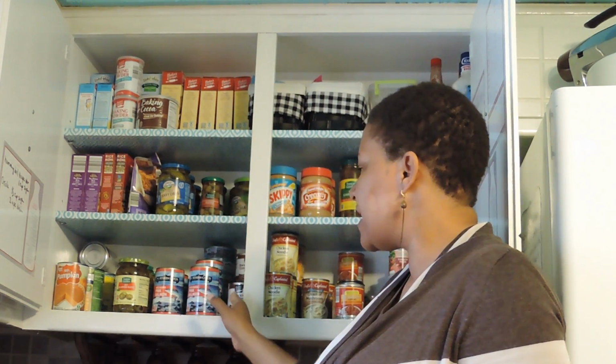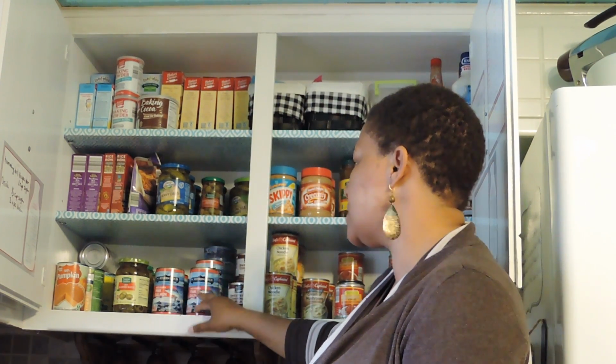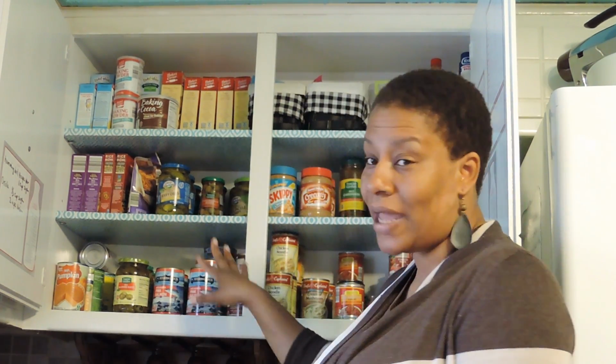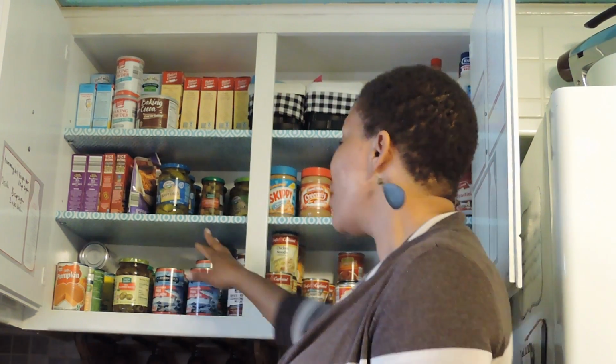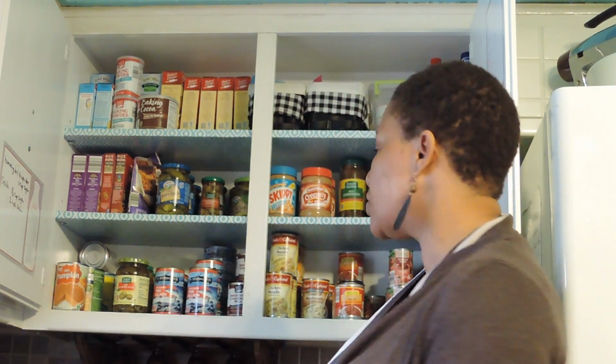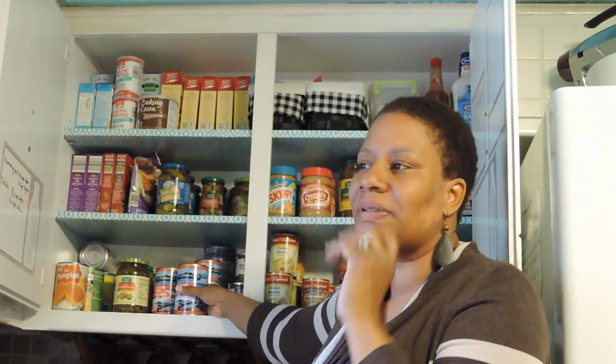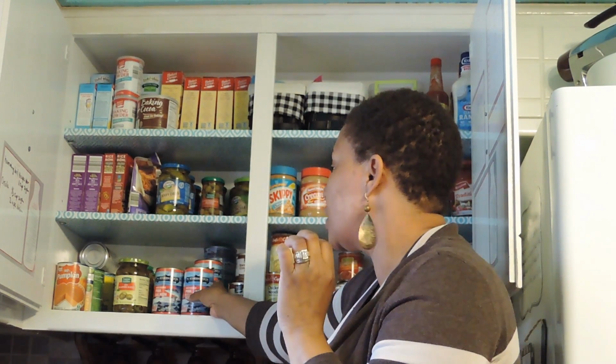I got my sweetened condensed milk. Here are my salmons and my tuna, salmon croquettes. You gotta have some salmon on deck for breakfast. I love them for breakfast, or even if I'm just making a brunch or something. And usually, since these are like $2.99, I try to get a can every time I go grocery shopping, just to kind of have like a little stash.